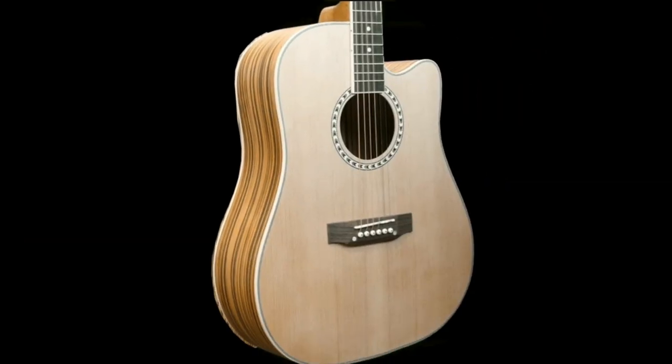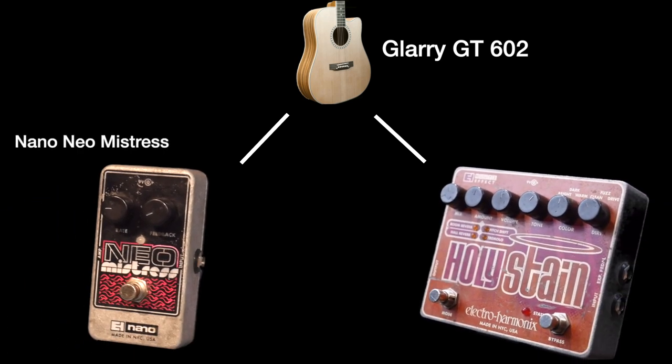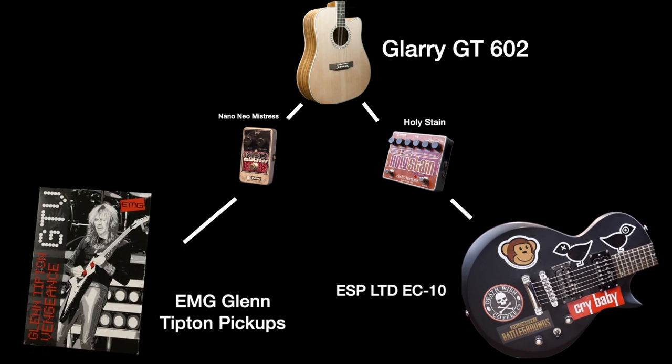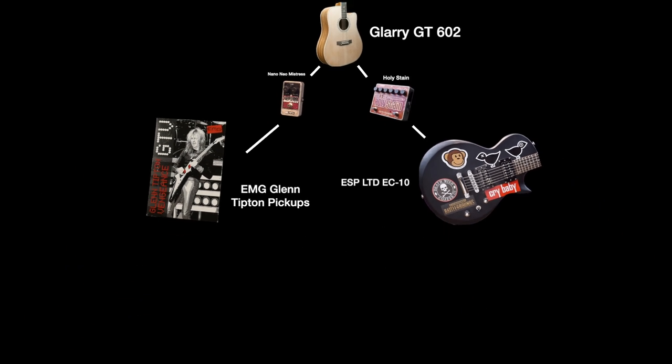We started off with the Glary Model GT602 acoustic guitar. We traded that for two effects pedals, a Neo Mistress and a Holy Stain. We then broke the pedals apart and got an ESP LTD EC-10 and a set of EMG Glenn Tipton pickups for the other one. Today we're going to cover what happened to the pickups and the LTD.